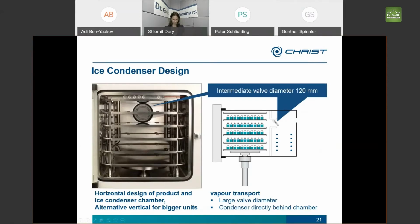In a pilot freeze dryer, you also have the drying chamber, here stainless steel, with silicone oil fluided shelves. That means you can also freeze your product. You have a controlled freezing inside these pilot freeze dryers. And during the main drying phase, you can heat up the silicone oil temperature to have the heating rate during the main drying process.